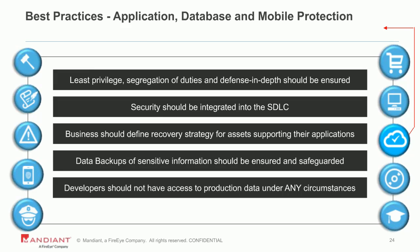Additionally, although a defense in-depth approach should be addressed throughout the entire organization, it's especially important when protecting the applications and databases of the business, so that belt and suspenders approach.